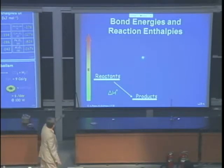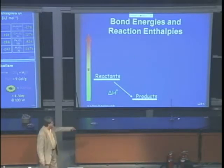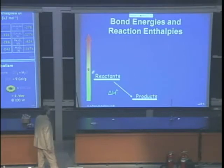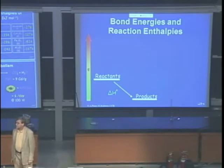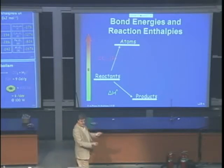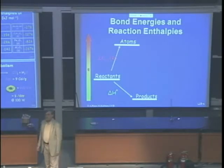I also could have done this. I could have put this up here. Then delta H naught of the reaction would have been positive. But let's discuss just this case where we have the release of energy. So the other possibility, I do this. I take the reactants and I break all the bonds of all the reactants. And I get them all as single atoms. So I do this. I have now the atoms. So the energy that I need is the sum of the energy of breaking all the different bonds, okay? And this is positive. Because I break bonds, I need to put in energy, all right?